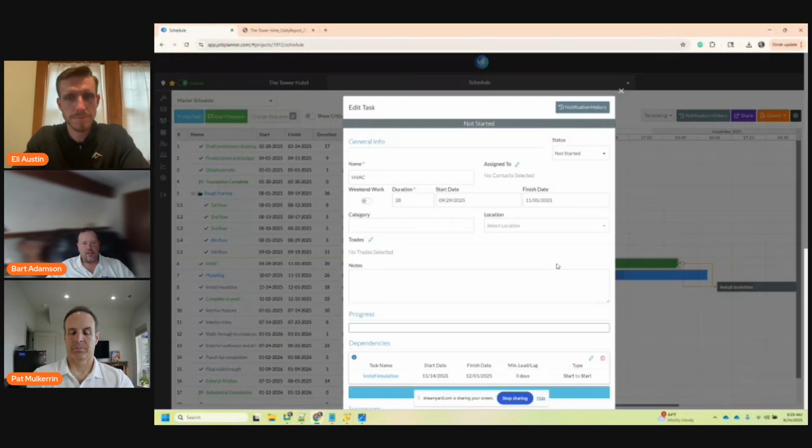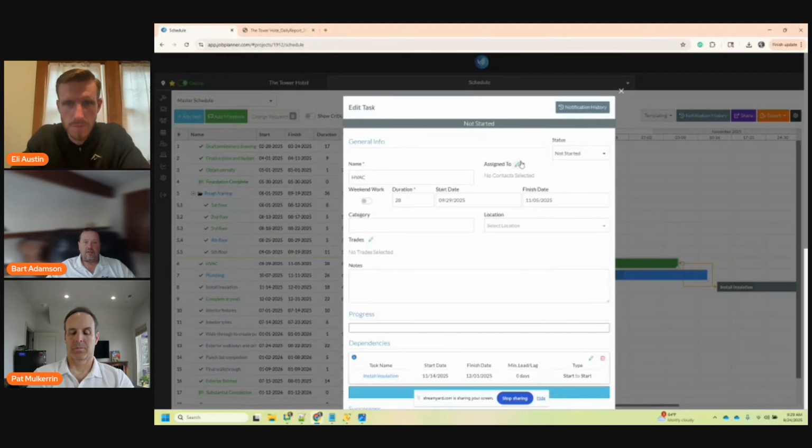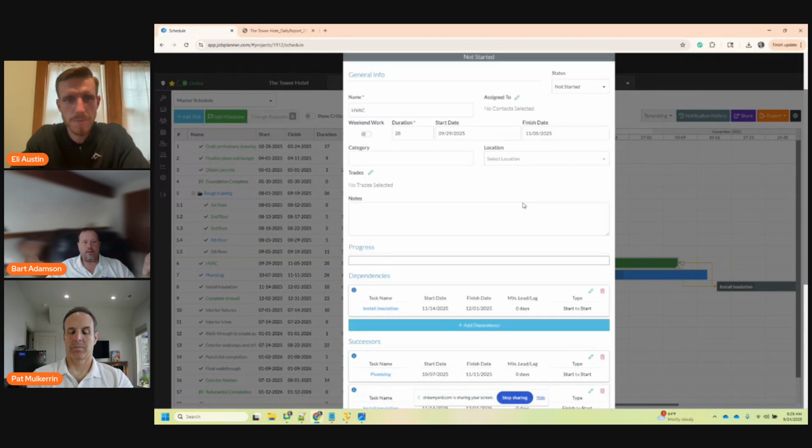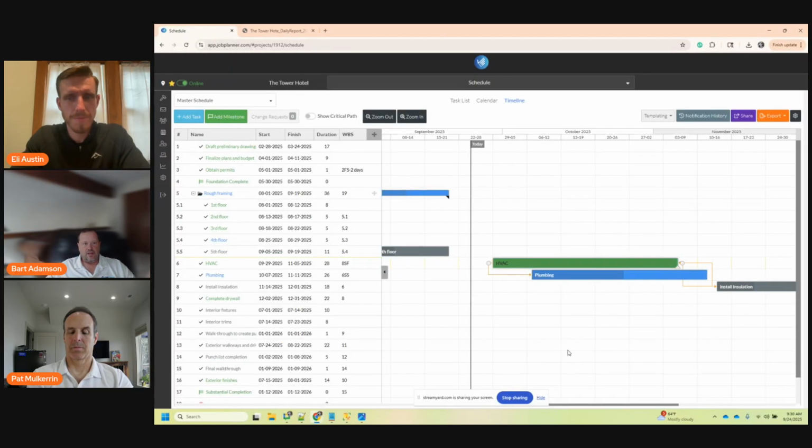You can get detail. I bring up a task here. I can see all the different dependencies. I can add different people to those tasks. So the more you use this, if you assign it to an employee or a subcontractor, it gives you a lot more tracking. We've got an approval process that can be added to the task. And another thing, you can add attachments to just about anything. You can add attachments to different tasks.